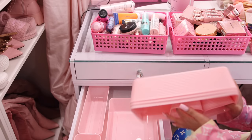I picked up the new Too Faced Healthy Glow foundation. Picked up this Pinker Times Ahead palette. I picked up this Too Faced Cloud Blush, and it is the Barbie pink one because that's my favorite color of blush to wear. It looks like this. I'm gonna put that in here.